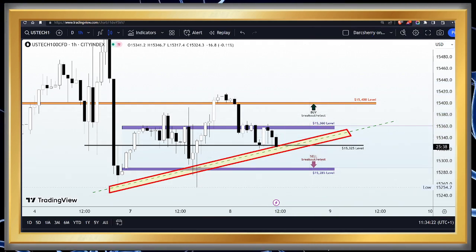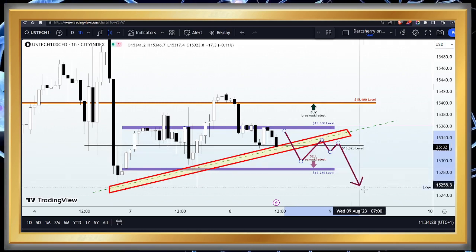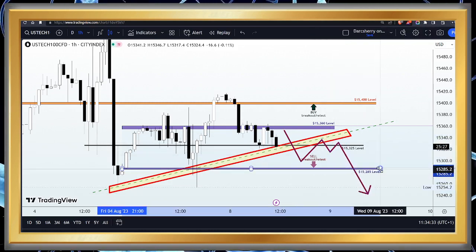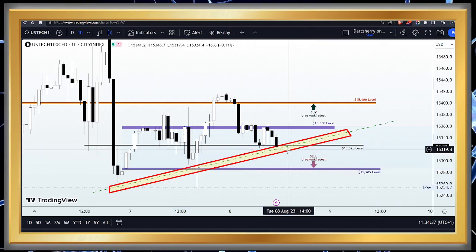However, if price breaks below the ascending trend line, retest of structure, then we want to be joining at continued selling pressure, then have a sell stop order below the 15,285 level to maximize the potential of that bearish move.